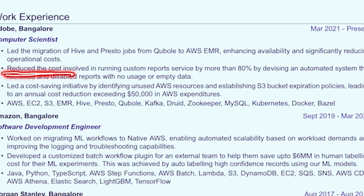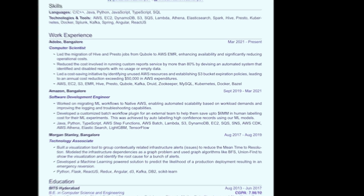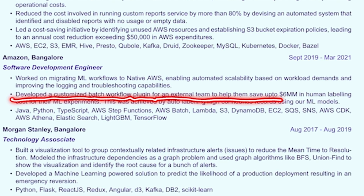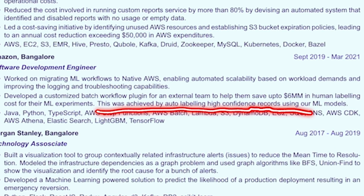Here are a few more examples from my own resume. Reduced the cost involved in running custom report service by more than 80% by devising an automated system that identified and disabled reports with no users or empty data. Here is one more. Developed a customized batch workflow plugin for an external team to help them save up to $6 million in human labeling cost for their ML experiments. This was achieved by auto-labeling high-confidence records using our ML models.